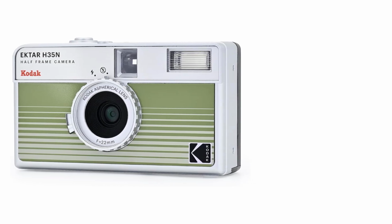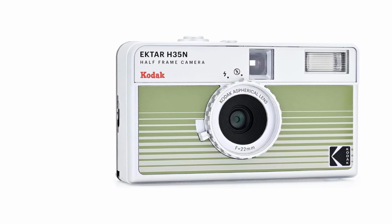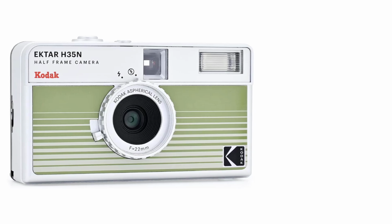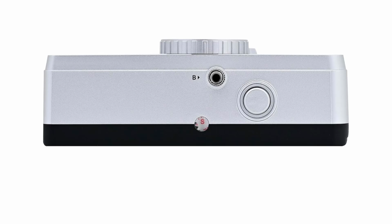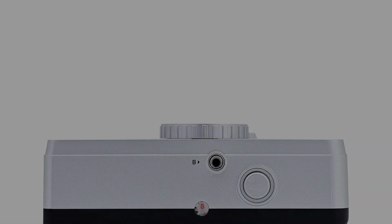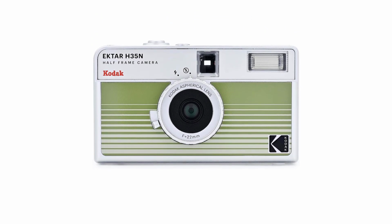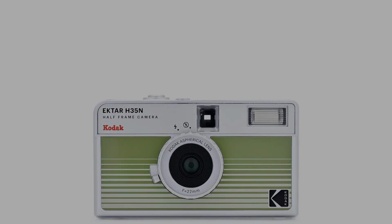With an automatic exposure control and mechanical shutter, it provides versatility for various shooting conditions, including a bulb function for long exposure shots, making it ideal for capturing trails of moving objects at night. Additionally, a tripod hole is incorporated to facilitate steady shots during long exposures. However, users should note that film, AAA batteries, cable release, and tripod are not part of the included components.